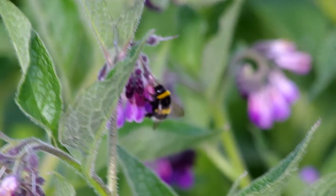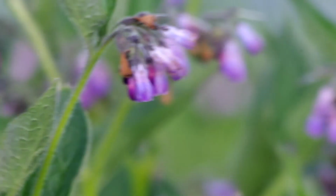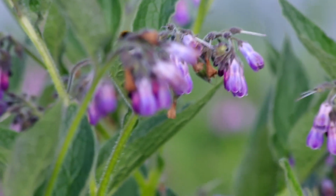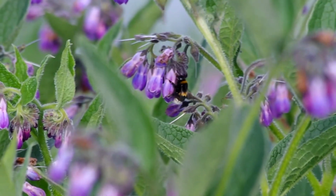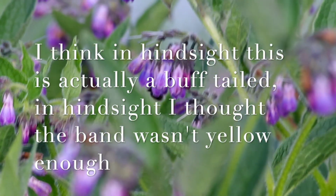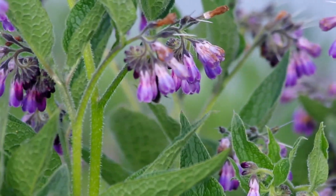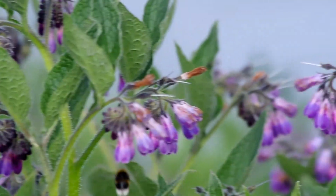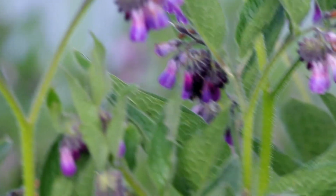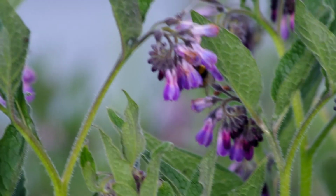So take two, they got a little bit too close for comfort last time. They're still quite difficult to keep up with. Yeah, I think that's a white-tailed. Yeah, you can just about make out the yellow hind patch on the thorax. There's another one, I think.